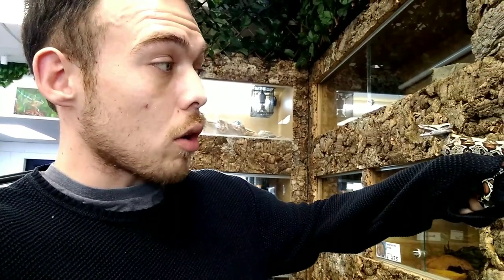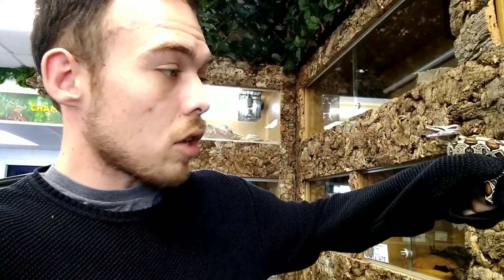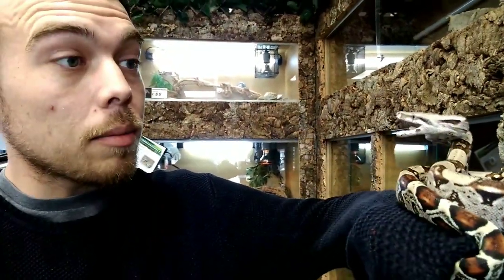So I'm going to try and hold her as long as I can. As soon as she strikes, sometimes she falls off, so I can't really hold her without her trying to bite me. You can see I've got my sleeve like this, so she can't see any heat from my hand. That's why she's striking me at the face, because she can see all my heat. That's what it is, isn't it, darling? You want my face? So we've got to put her back in now.